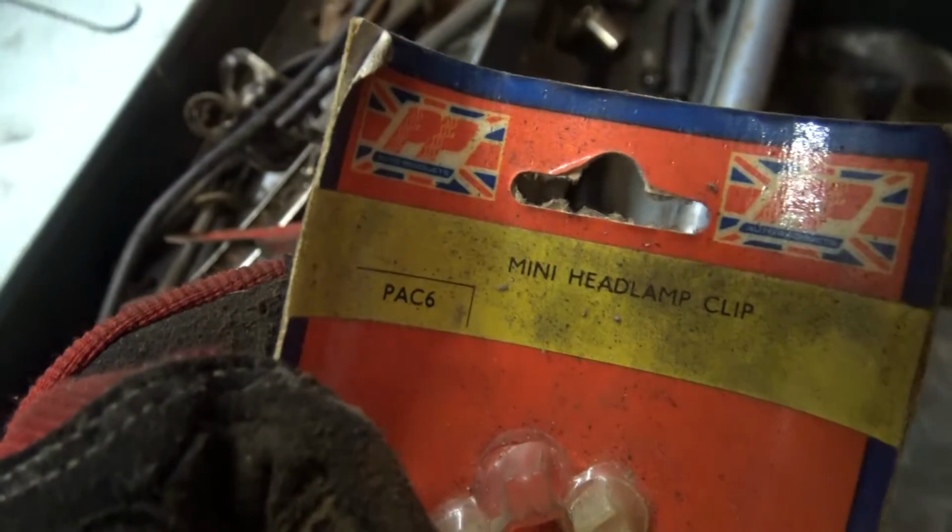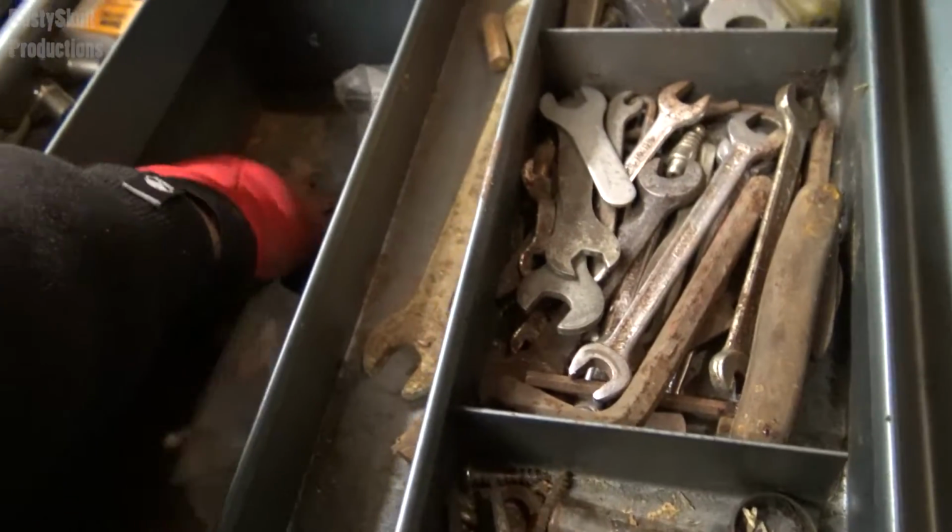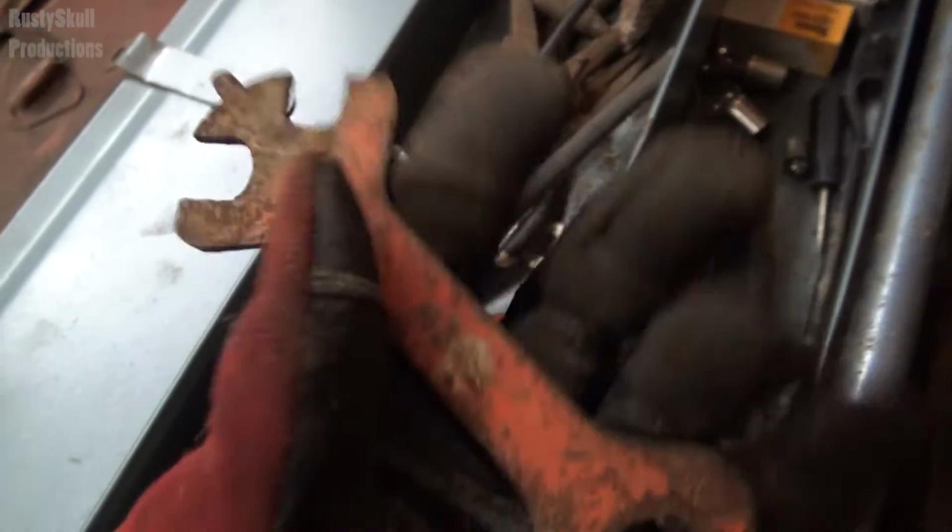Mini headlamp clip. Does that mean it's for a mini, or does that mean it is mini? My dad had a load of minis when he was younger. No, he was after those. I think he wanted that back. Oh well.